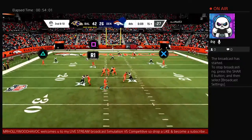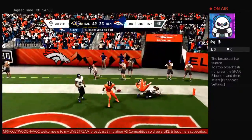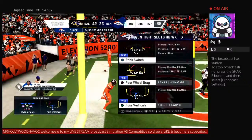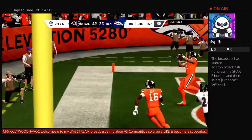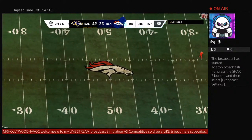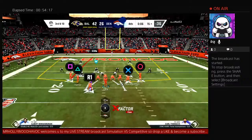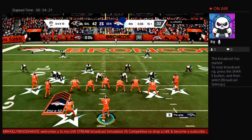Locke again here on 2nd and 10. Looking end zone, but it's incomplete. Incomplete in the end zone. Brings up 3rd down and 10. This offense was on the move. Now 2 straight incompletions have them looking at 3rd and 10.